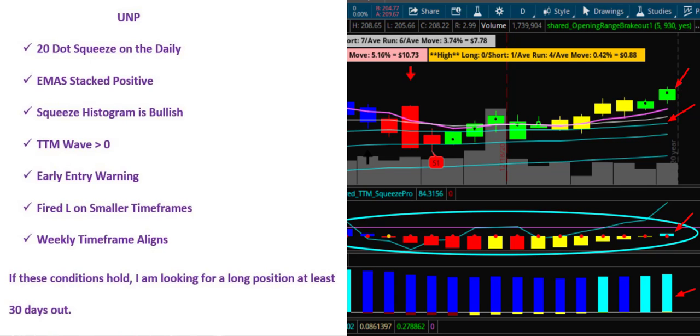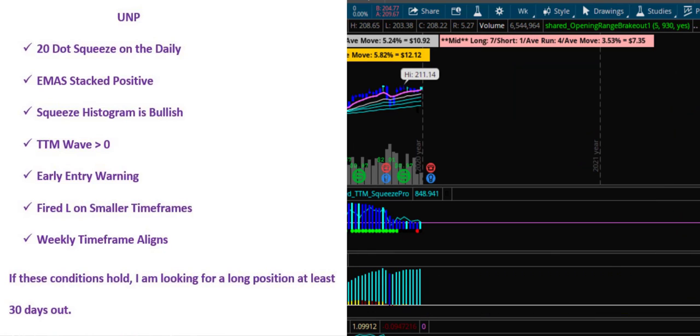It is also worth noting that the ticker fired long on the 4-hour time frame and also the 1-hour time frame. That further confirms my bullish standpoint on this ticker. I always like to confirm with the larger time frame to make sure everything aligns. Looking at the weekly time frame for UNP, it does appear to be bullish. The EMAs are stacked. You have the TTM wave histogram above the zero line and pointing upward. So again, these are some of the reasons that I am interested in going long in this ticker.